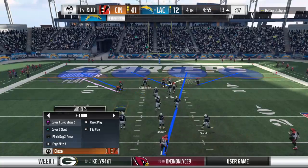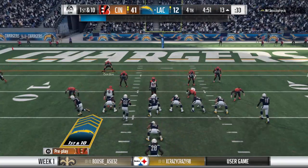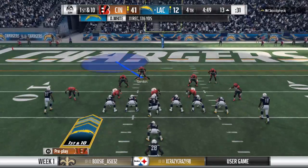And he gets this one all the way down inside the 15. A very solid gain of 27.